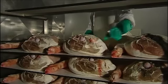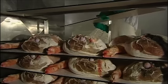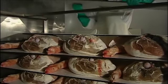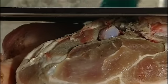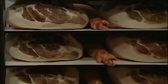This highly original form is the result of the pressing stage, a phase typical of the production of San Daniele ham, and which further encourages the penetration of the salt. And still today, this process is carried out as it once was, without the use of hydraulic presses.